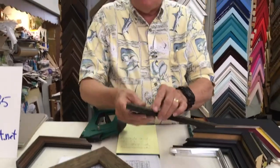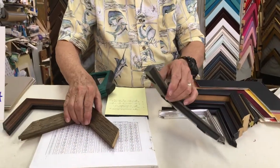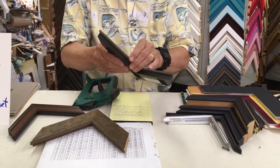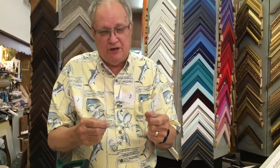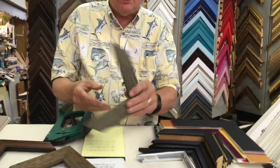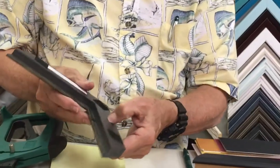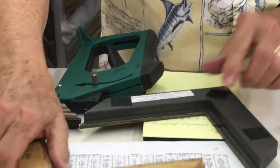Poly frames are very difficult to repair compared to wood. They don't accept paint very well, so you want to watch for that too. When you're looking for secondhand frames, check the type of frame, and you may have to turn it over. It's very difficult from the surface to see what it is, but if you can see the back side and you can tell, look for grain, and that'll help you decide what to do with the frame.